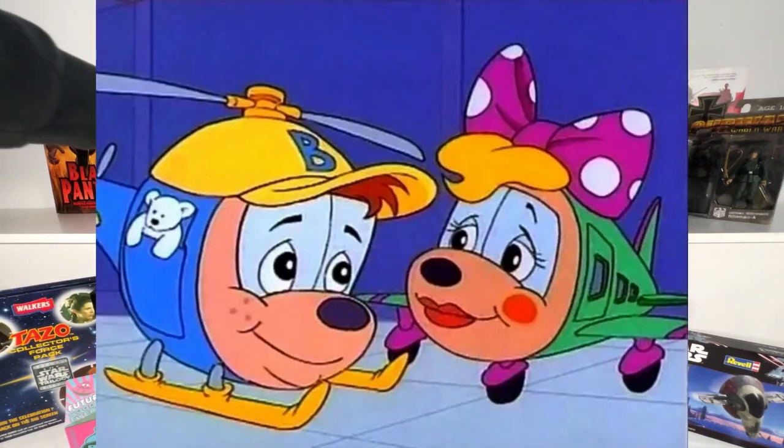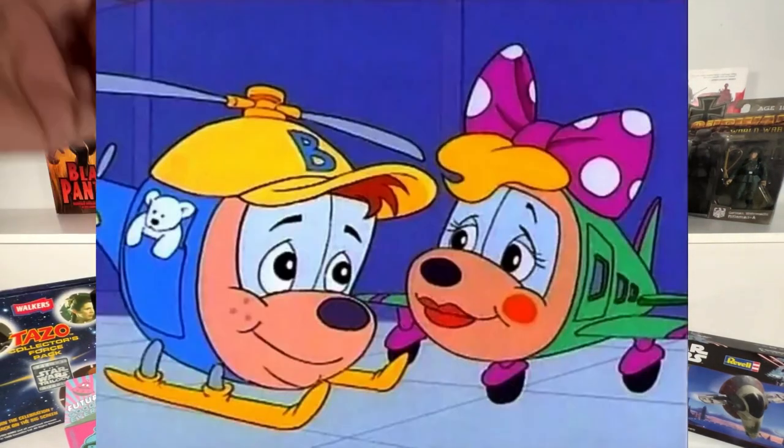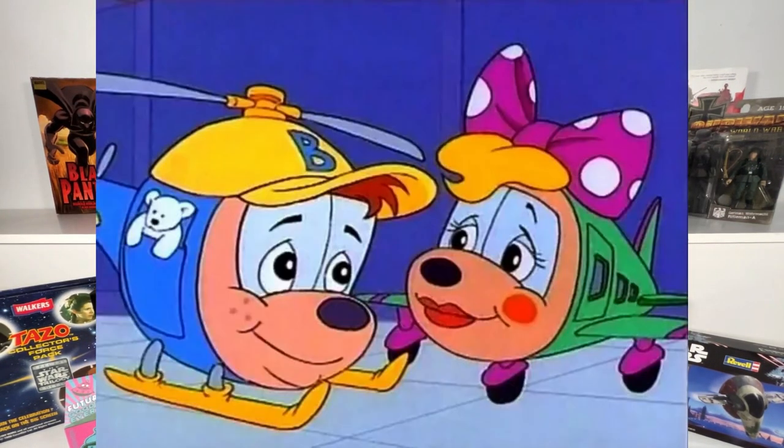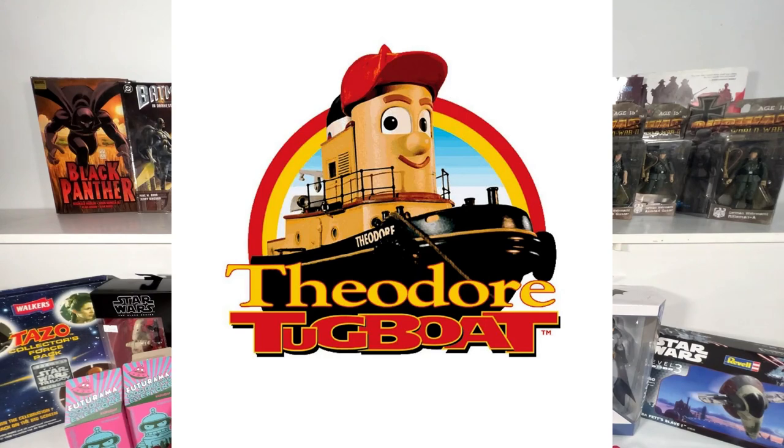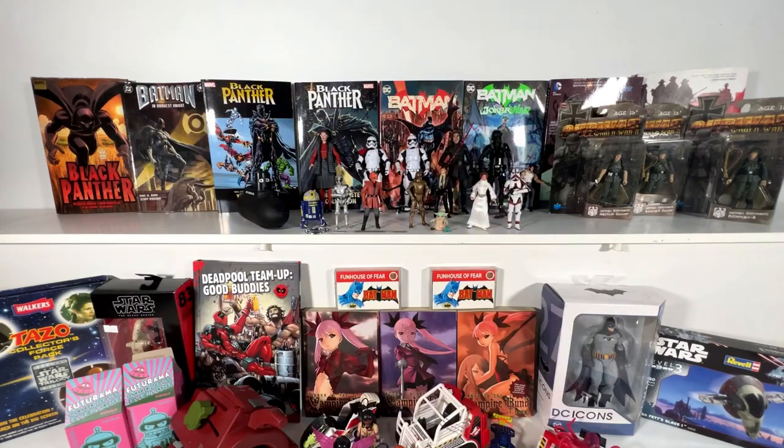We'd already had Budgie the Little Helicopter. I forget who did it, but they did sort of an aeroplane version of Thomas the Tank Engine. Then we got Theodore Tugboat, where they did water-based versions of Thomas the Tank Engine, you could say, where they all had faces, all the characters talked and everything. Yeah, that's the submarine from that show.